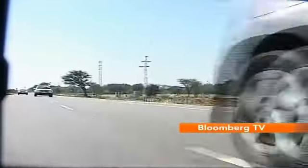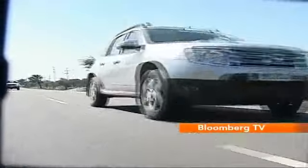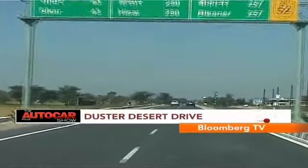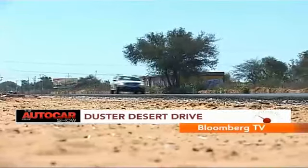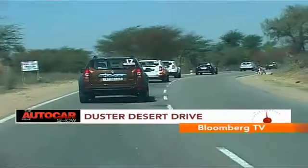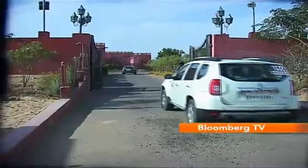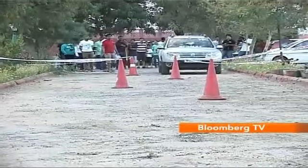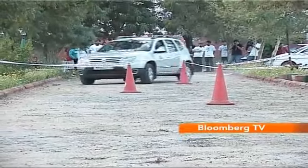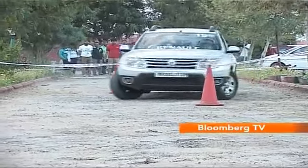The gang of dusters that was flagged off from Jaipur was 40 strong. The first leg of the Desert Odyssey was a 340 km drive to Bikaner. It sounds like a lot, but the great roads in Rajasthan ensured that the convoy rolled into Hotel Vesta Bikaner Palace by late afternoon. For the rest of the day, the drivers pitted their driving skills against each other on a small course marked out with cones.